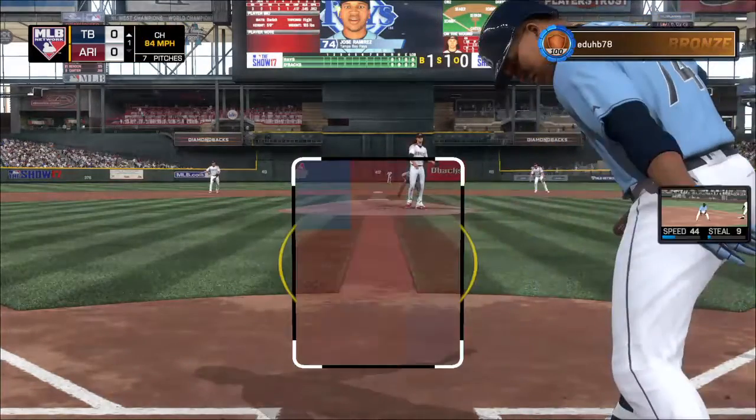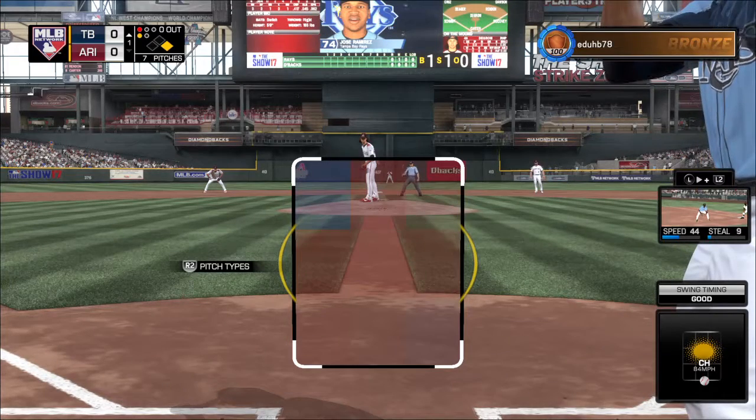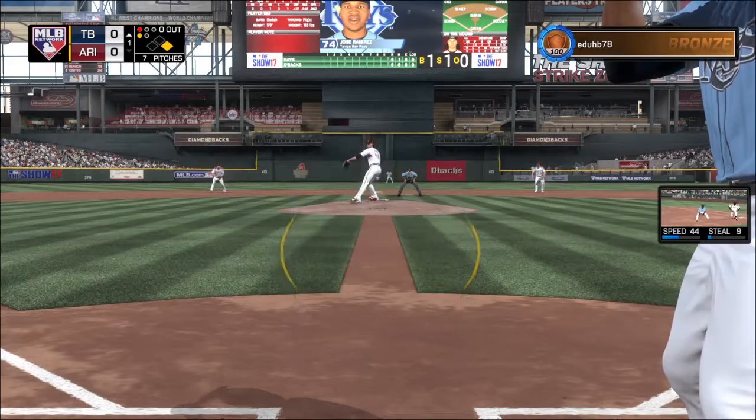Big swing and a miss at the changeup. A ball and a strike. Good job of making him chase that pitch down below the strike zone. That's where you want to pitch when you're looking for the double play ball.